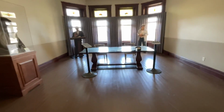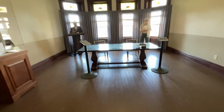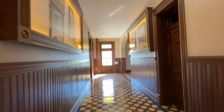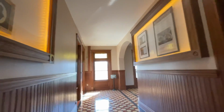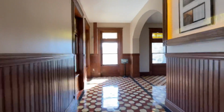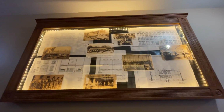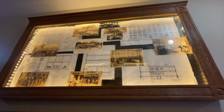Oh, there's Red's parole board meeting room. Yeah, this definitely was not here the last time I was here. It's just pretty much all Shawshank stuff. Up on the walls here, it looks like blueprints of both the wings. There's one over here too. It's really cool seeing all these blueprints.